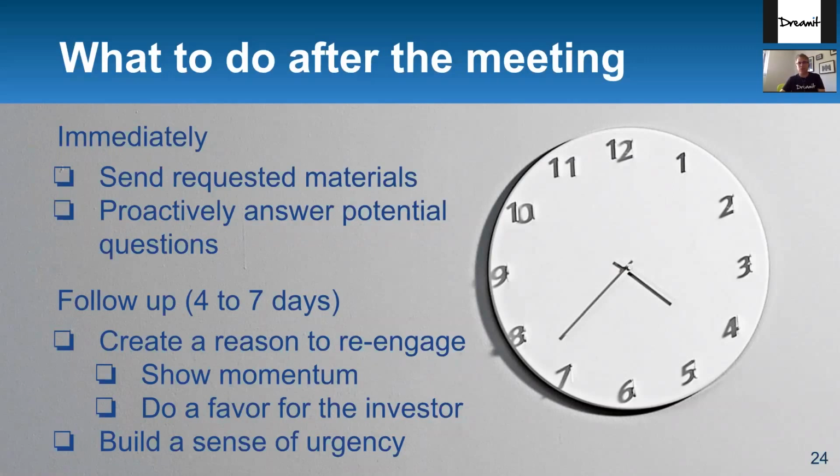Can you show additional momentum? Put them on an email list so that as you do updates about momentum, you keep them warm and updated. See if you can do a favor for the investor. It's always kind of nice to get on their good side. And also try to build a sense of urgency.